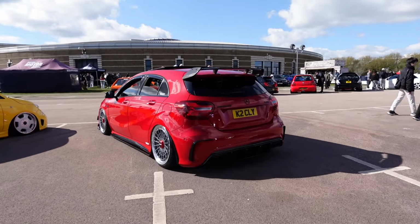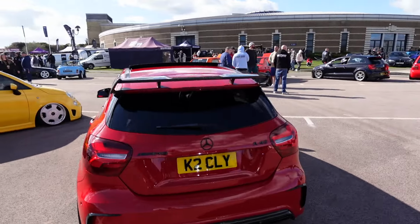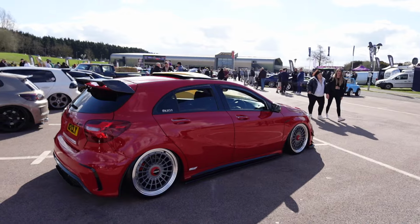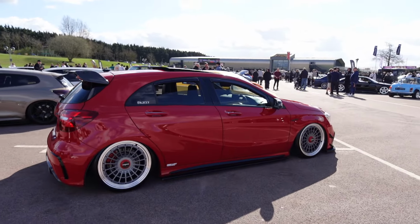But yeah, massive show. I really like this Mercedes A45 AMG. I think the red, the carbon fibre, and then the graphite Rotiform wheels. So it's really nice. That's a really nice looking car.